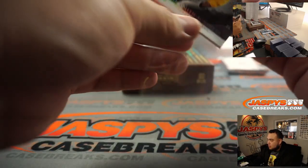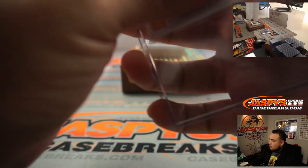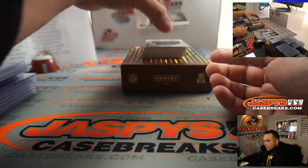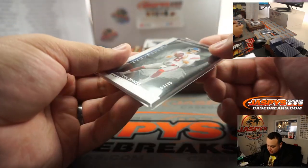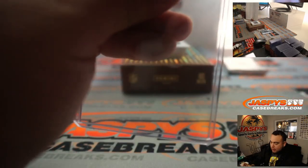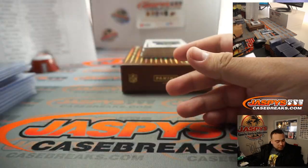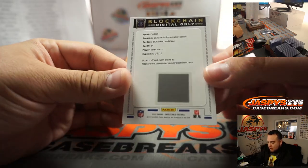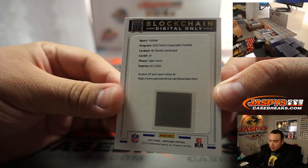Juju Smith-Schuster. For the Giants, for the RMB, Daniel Jones, 53 out of 75. Three going to Gary. Blockchain. Nice, Jalen Hurts, rookie landscape. Going to EA.